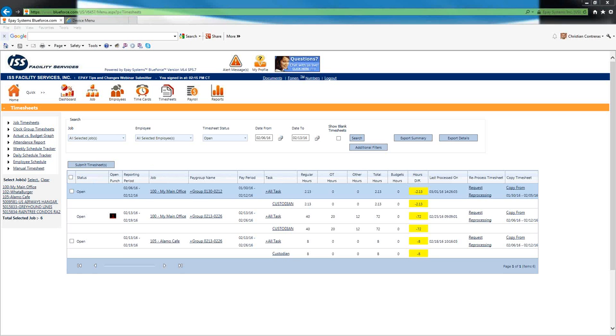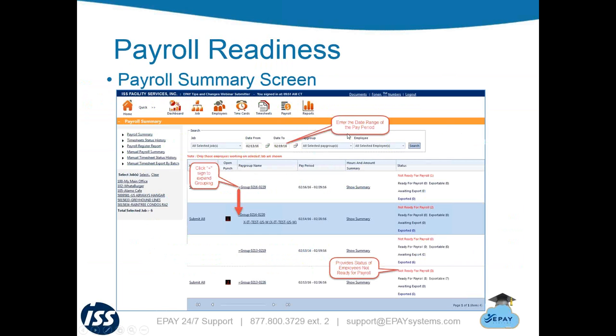So let me go back to my presentation and look at item number 2, which is now the payroll summary screen. Now, I think the payroll summary screen is probably the one that is going to help the approver the most. And here's why. First off, this screen is going to let you know a variety of different bits of information. The key thing it will tell you is how many employees are ready, and more importantly, not ready for payroll.